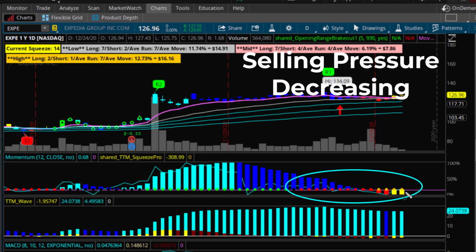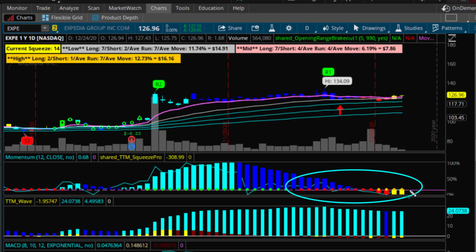Also check out these gold dots. A gold dot is one of the strongest compressions indicated by the TTM Squeeze Pro. So I definitely like that. TTM wave is pointed above the zero lines. We do have stacked EMAs with price action right above the 8 EMA here.